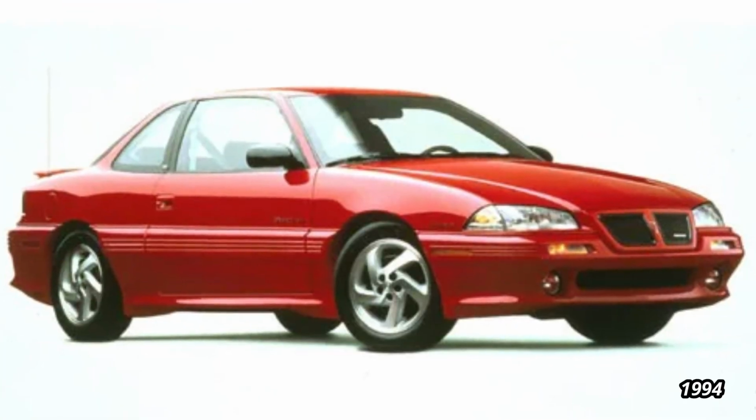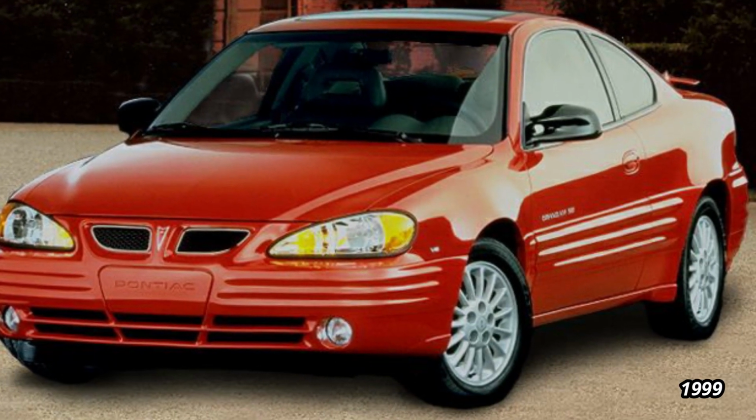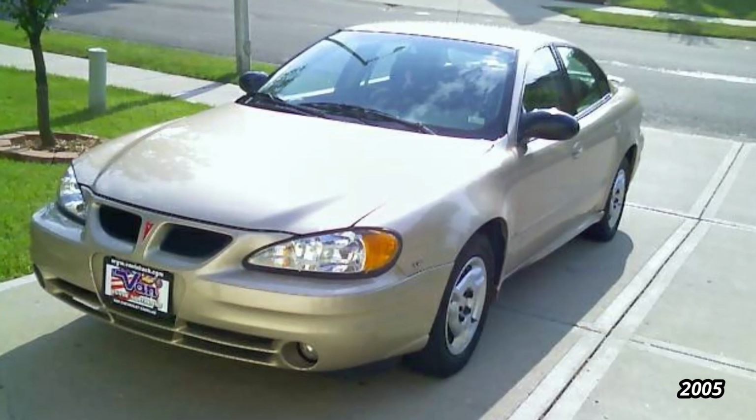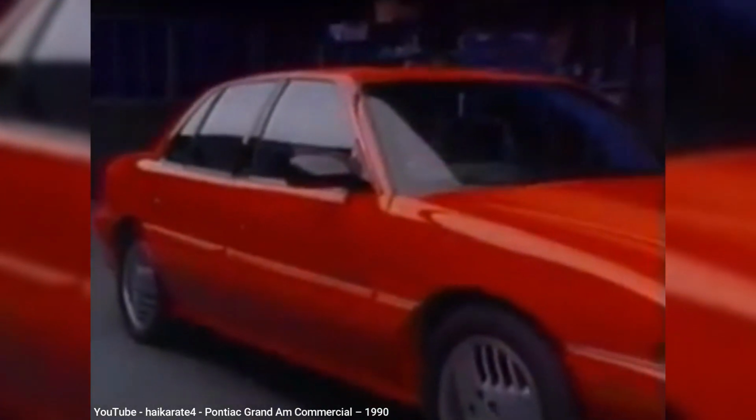The body cladding on later generations would continue to hint at this wraparound bumper look, becoming a trademark design cue of the car, only being phased out in the last couple years of the Grand Am's entire run. Starting in 1992, the fourth generation Grand Am was an evolution of the third gen, incorporating more rounded edges that have become synonymous with 90s car design.